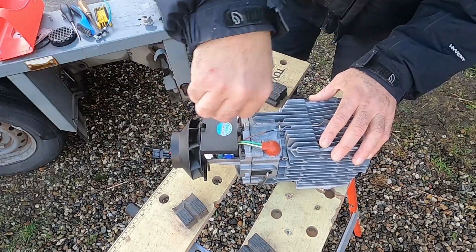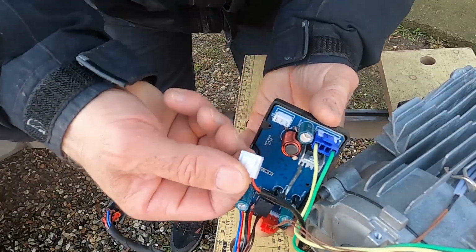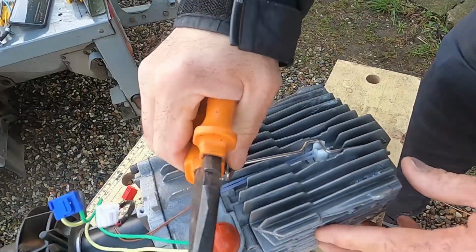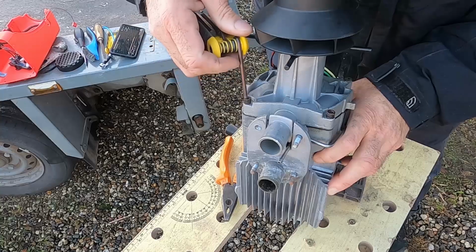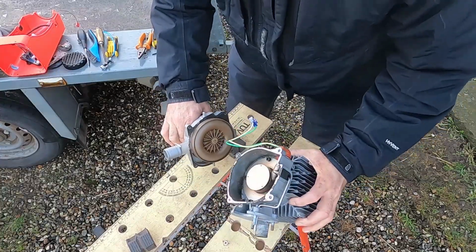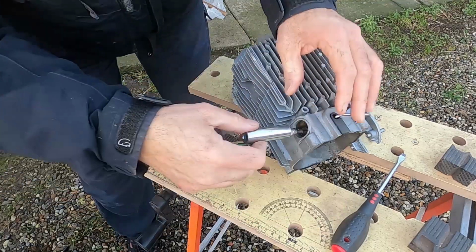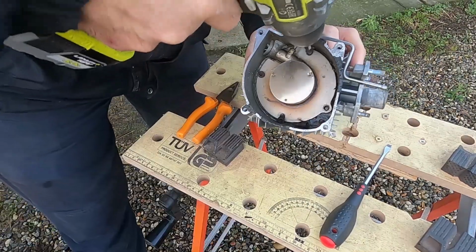Then I unscrew the ECU, the electronic control unit. I carefully disconnect the cables. I remove the spring clip and the temperature sensor wire and disconnect the fan assembly. I need to reach the burn chamber, but before that I have to remove the glow plug. Time to remove the burn chamber.